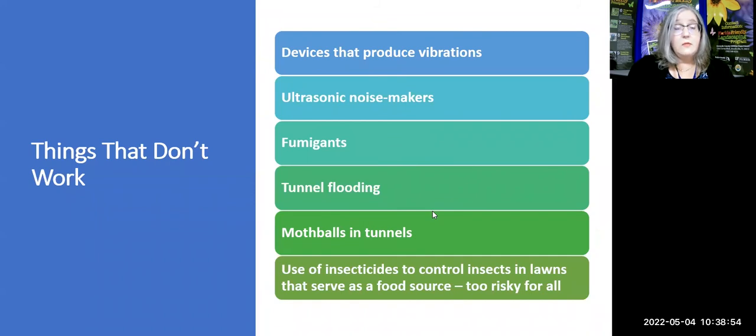I can tell you things that won't work. Devices that say they produce vibrations in the ground don't work. Ultrasonic noisemakers that humans can't hear are a scam; it doesn't work. For a lot of the tunneling critters that we don't want, fumigants don't work and probably could be illegal. Tunnel flooding, really, in Florida? I mean, think about that. It's not going to work. It's going to seep through the sand.